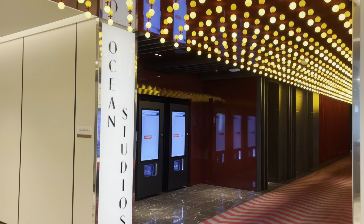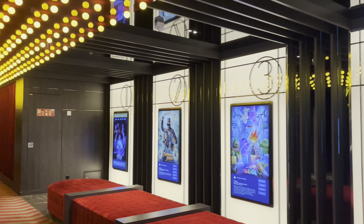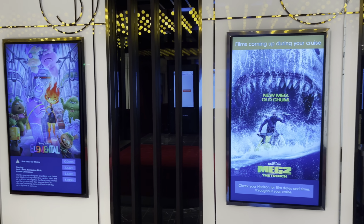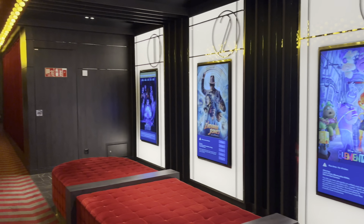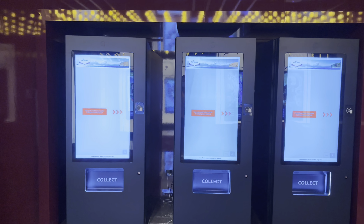This is the Ocean Studios, slightly different than on Iona. It's got three screens rather than four. This is what's showing at the moment. Vending machines here that I believe have popcorn and other nicey chocolatey items that you might want to eat while you're watching the film.